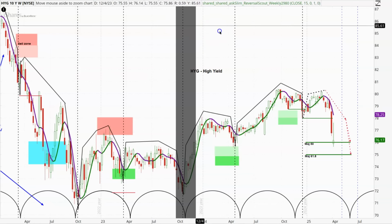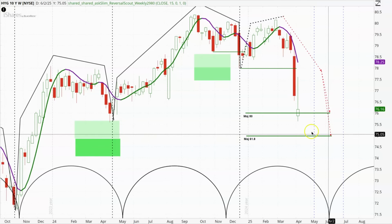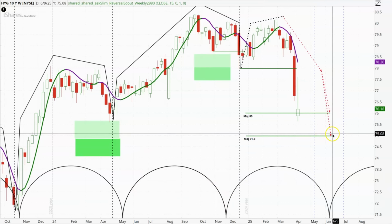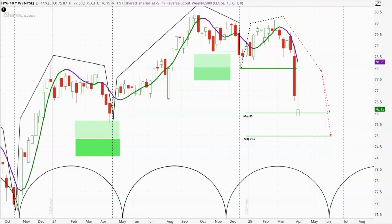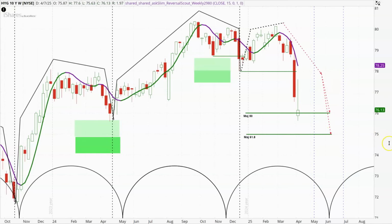Now, what I want you to see here is the timing that shows you that this decline, if it follows the same pattern of money flows, takes you out into this May-June period. Now, we were looking for the same thing in the stock market, a decline into May-June, and of course, that's come true right now as the market has just absolutely come apart. So that means if we can look at this and compare the HYG to the stock market, we should be able to confirm that timing.